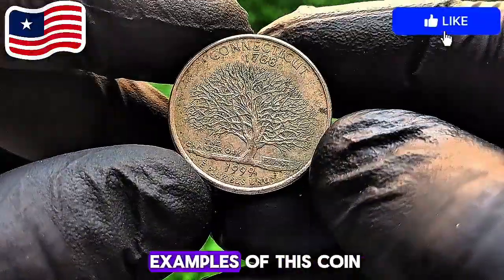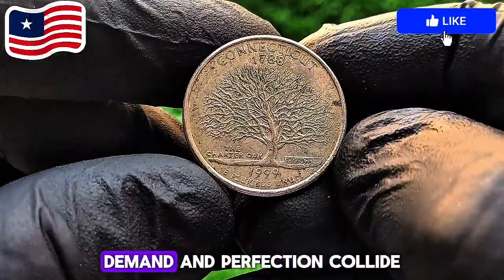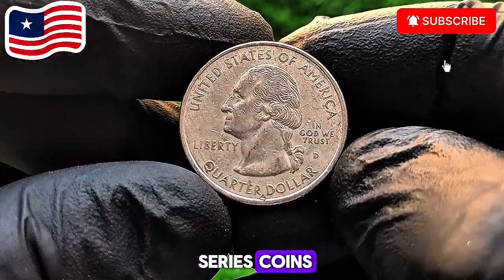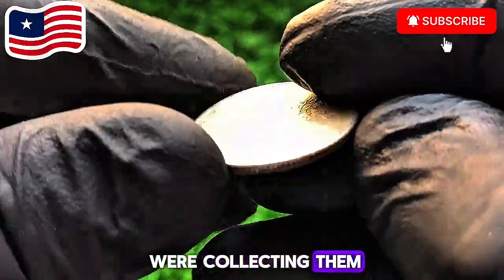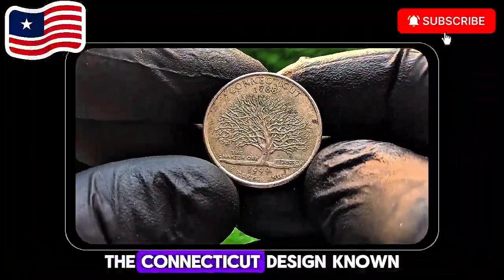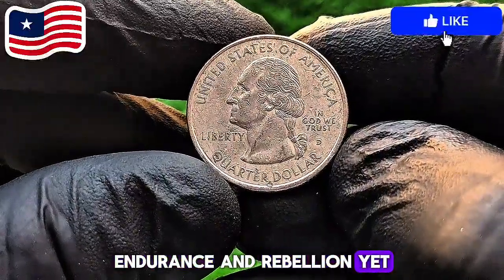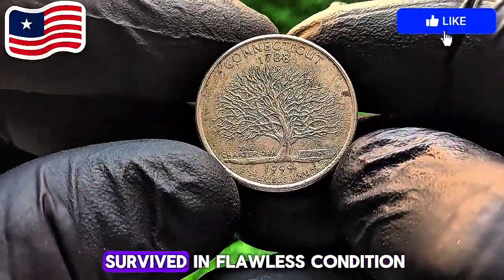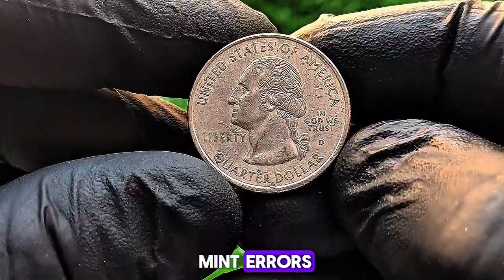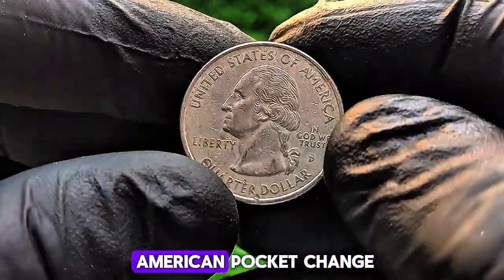In today's market, rare examples of this coin have the potential to touch million-dollar territory, a level that feels unreal until you witness how scarcity, demand, and perfection collide. This is not just a state quarter. It is the very first generation of statehood series coins, launched at a time when millions of Americans were collecting them, hoarding them, trading them, and unknowingly creating a phenomenon that would later shape the world of numismatics. The Connecticut design, known for the iconic charter oak tree, captures a symbol of strength, endurance, and rebellion. Yet even with millions produced, only a microscopic fraction survived in flawless condition. And out of that tiny fraction, only an even smaller number contain the extraordinary mint errors or perfect strikes that can push this coin into million-dollar territory, making it one of the most sought-after treasures in American pocket change.